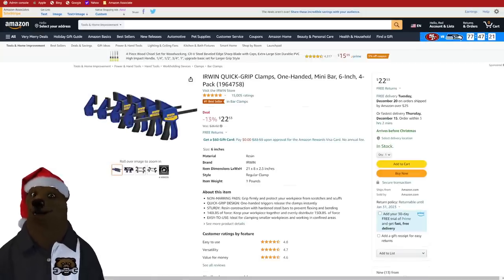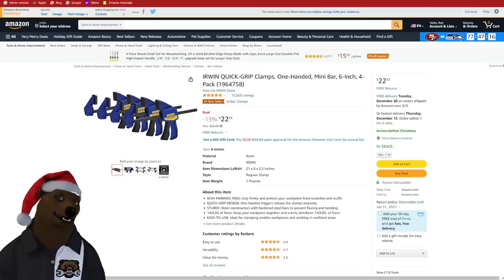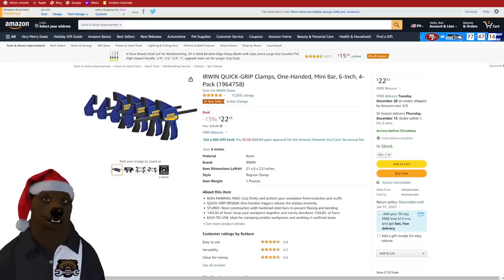How about this? We got the quick grip sets here. We got 1, 2, 3, 4 quick clamp sets. These are fine. Fantastic quick clamps here for $22. Can't really go wrong with those.